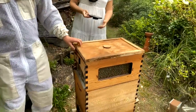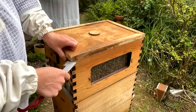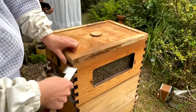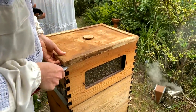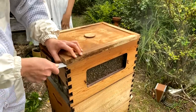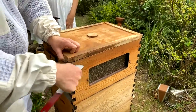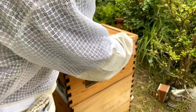So what we're doing is just taking off this inner cover. There's a bit of cinnamon powder up here because Mira had some ants making a home up here. So she's used that as a bit of a deterrent. And we're just going to get in there. The bees have actually stuck it together quite well here. There we go. Yeah, I haven't opened this super for three and a bit weeks.